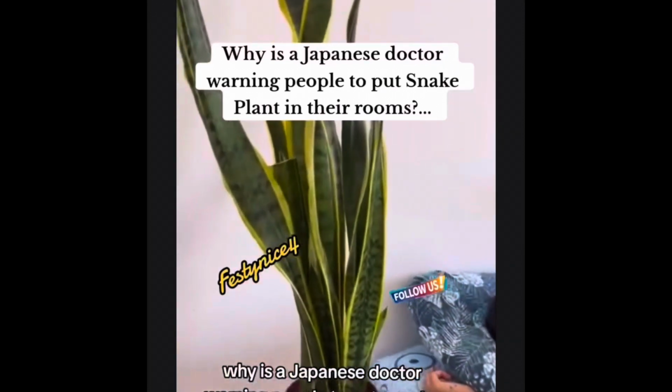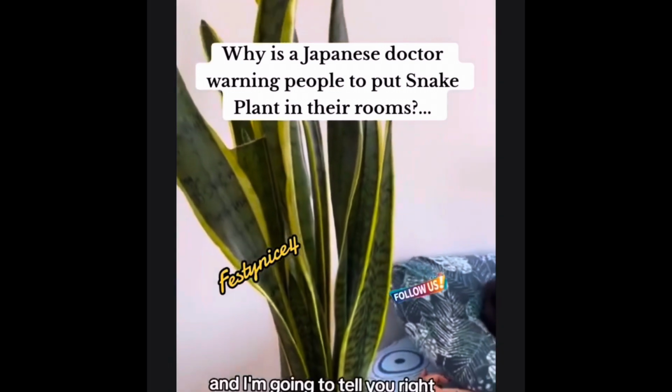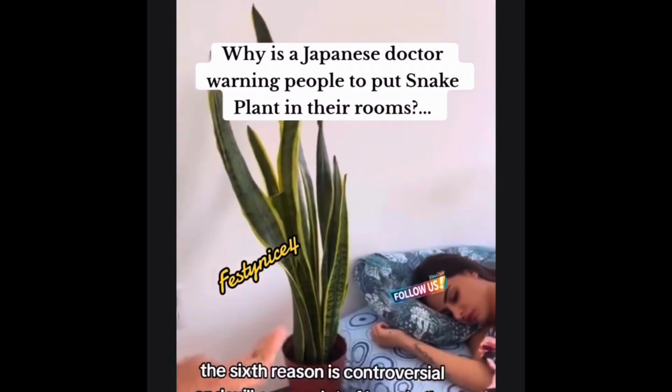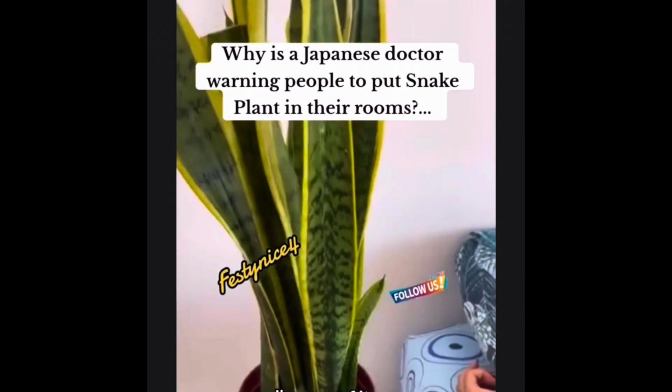Japanese doctor warning people to put a snake plant in their room. He mentioned 6 reasons, and I'm going to tell you right now without delay. And I'll tell you in advance, the 6th reason is controversial and will cause a lot of buzz in the comments, I'm sure of it.